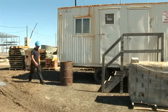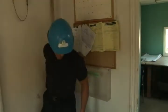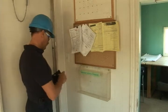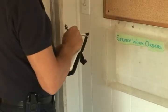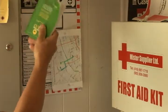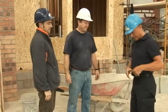First thing I do when I show up on a construction project is contact the supervisor in charge of the project. If he's not around, I check the notice of project that's posted on the wall, looking at the worker health and safety rep name, the emergency procedures that are in place, and also a copy of the Occupational Health and Safety Act. Not too bad. Andy Carter, Ministry of Labour. Tony Lenardi. Tony, just give you a business card.